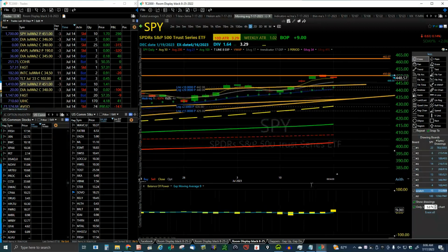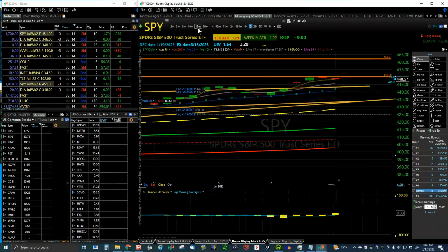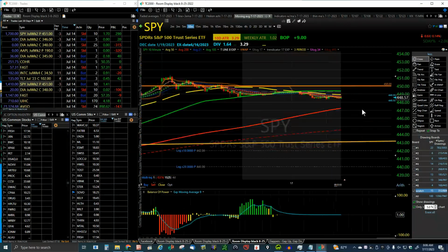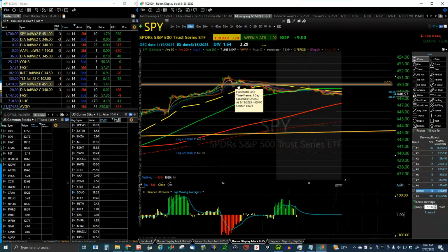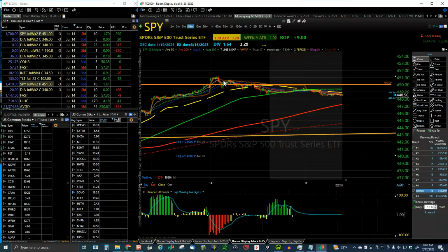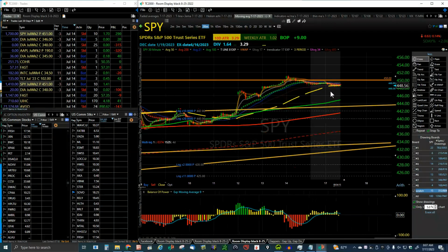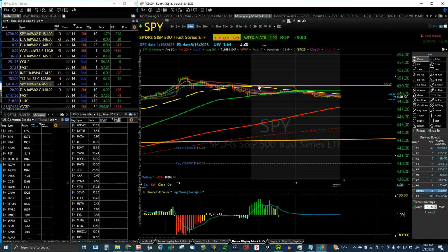So there we go. And let's take a look at the 10-minute chart. Okay, so here we are on the 10-minute chart. And we have a 10-minute downtrend with lower highs and lower lows. So we're currently in a 10-minute pullback and in a 10-minute downtrend. Now, if you look at it on the 30, it's just a 30-minute pullback. On the 10-minute, it actually is a 10-minute downtrend.